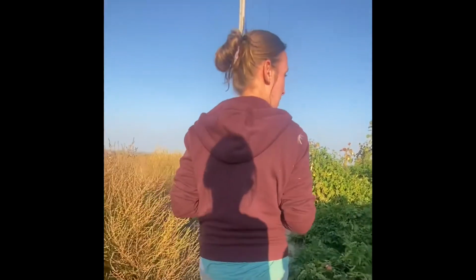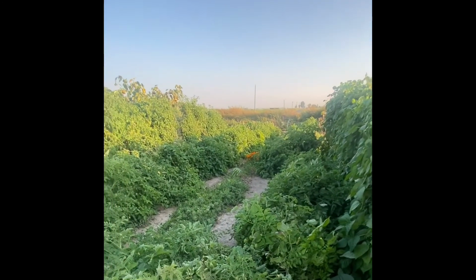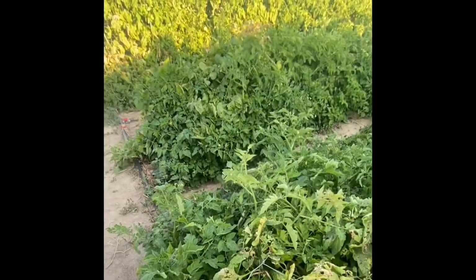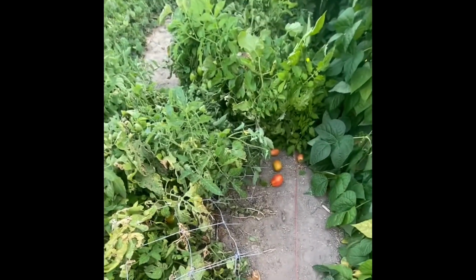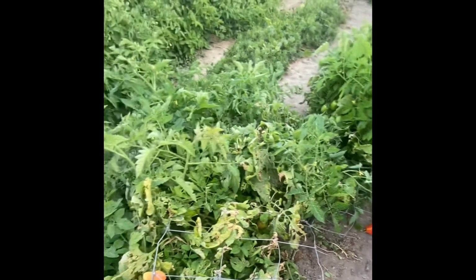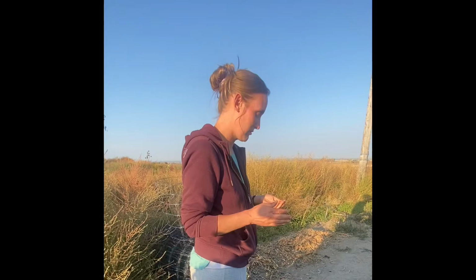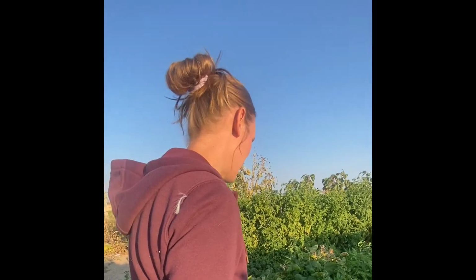All right, my Roma tomatoes. These things have so many tomatoes on them right now, and they've gotten so big that even the cages cannot support them. They flop over. They've been flopping all over the place, and I'm at the point that whatever they want to flop, let them flop. So I'll have to come in here and clean them out here pretty soon anyways.